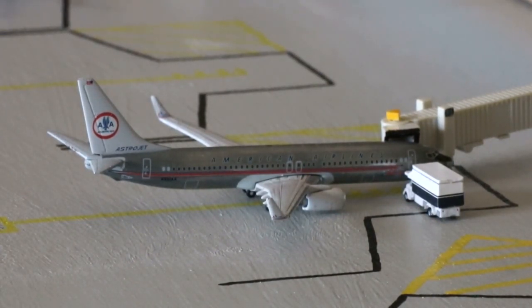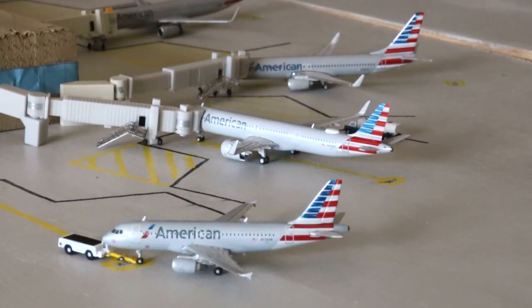Cancun, he'll taxi over to N4 as well. Neat route, I really like that on 737. Very nice lineup over here at N1. Currently pushing back, we have this American Airlines Airbus A319. This guy's currently making a flight in from San Jose and will be heading out to Des Moines.